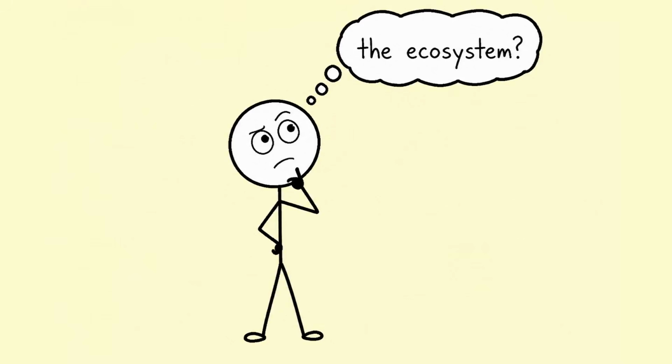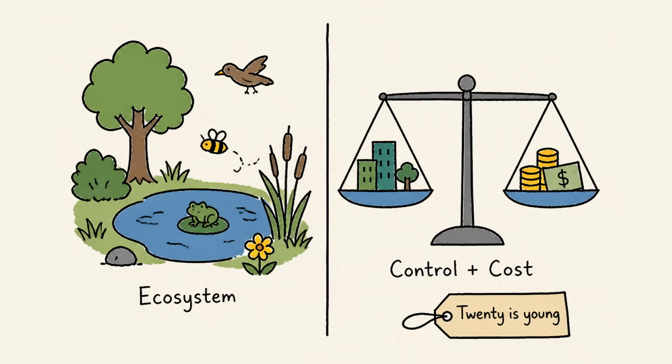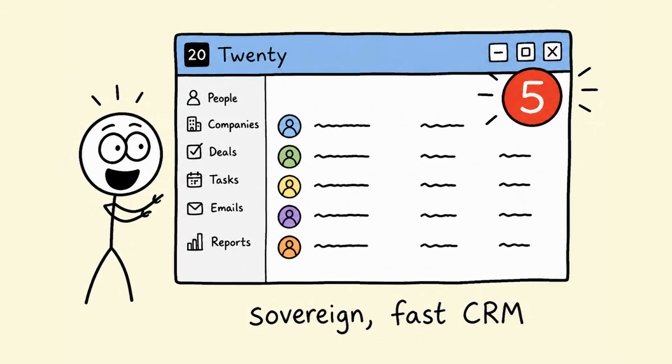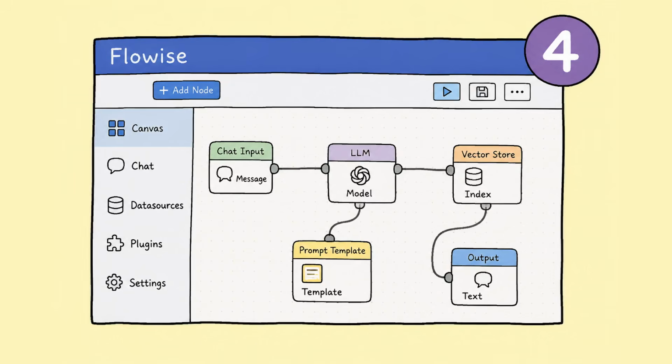The real question with any CRM swap is the ecosystem. Salesforce's moat was never the software. It was the 1,000 integrations and the army of consultants. 20 is young, so you're trading that ecosystem for control and cost. But for a team that wants its customer data sovereign and its CRM fast, and that doesn't need Salesforce's enterprise sprawl, this is an exciting number 5. The AI-native rebuild is the move, not the cleanup of a legacy tool.